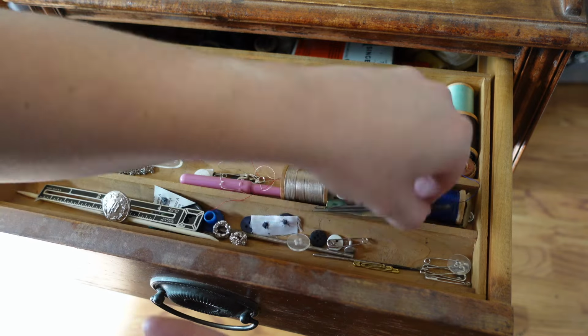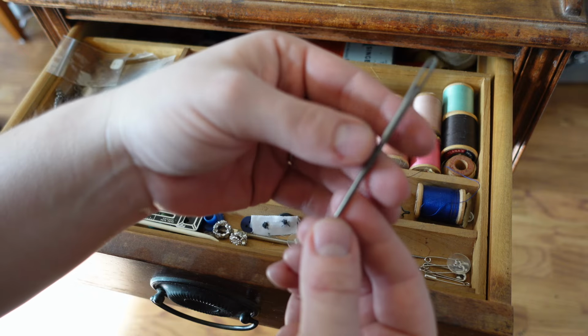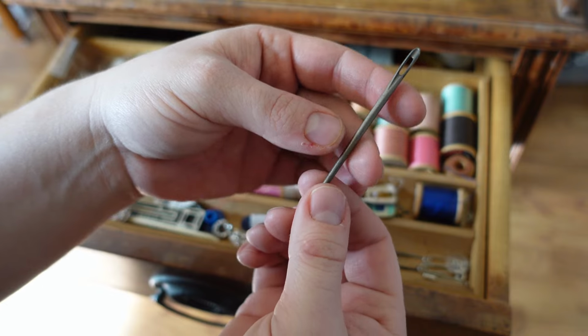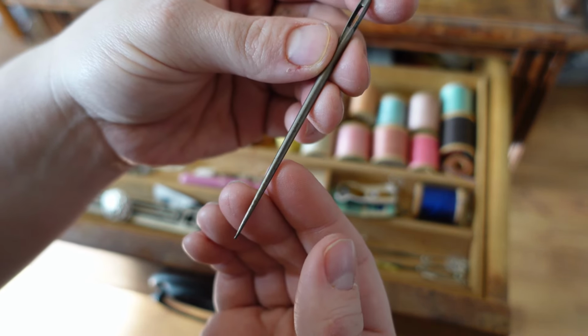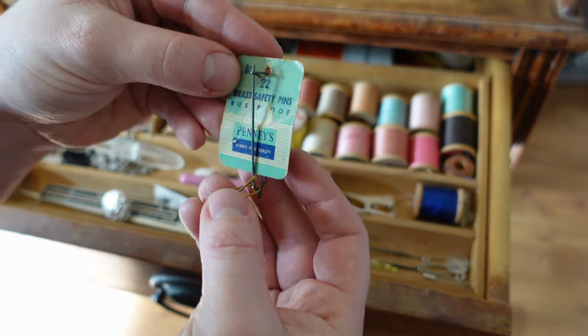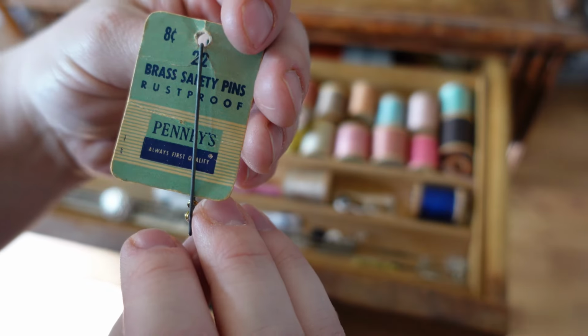And then, holy moly, I just almost poked myself with it too. That is a fat, giant needle. Oh my goodness. And then it looks like for 8 cents, we got some brass safety pins. That's really funny, 8 cents.